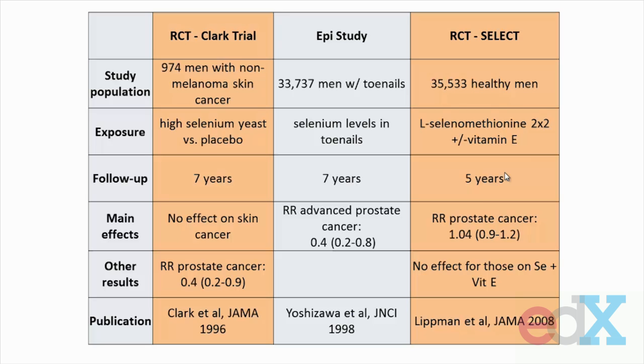So one concern is that the men were followed for such a short time, and because of so much PSA screening, the types of prostate cancer cases diagnosed in the SELECT trial are much smaller, less aggressive cancers. In fact, the SELECT trial did not even report on advanced prostate cancer as an outcome. They looked only at total prostate cancer, and therefore it may just be that the cancers in these two studies are really quite different. So that's one big issue between the SELECT trial and the epidemiological study.